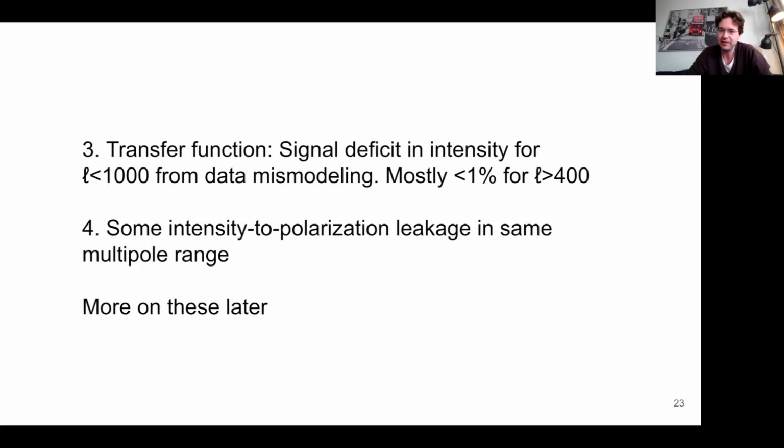Two other things are that on the largest scales, especially in total intensity, we have a signal deficit for multipoles less than around 1,000, which is caused by data mismodeling. This is mostly a sub-percent effect, except if we go below l of 400, where it becomes a bit bigger. Also, in the same multipole range, there is some intensity to polarization leakage for partially the same reason. More on those later.